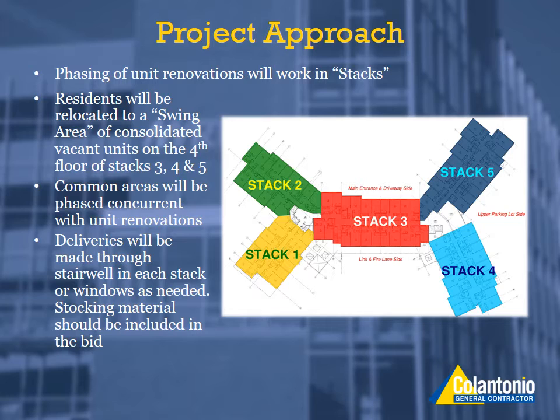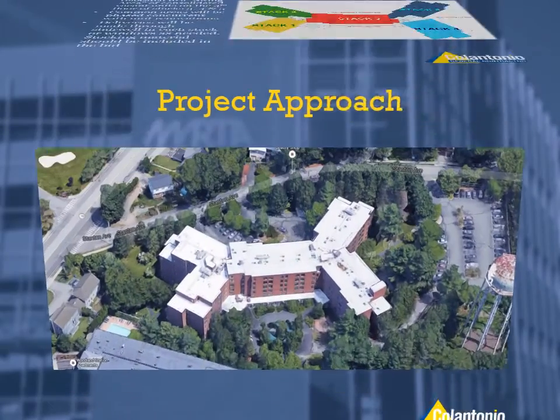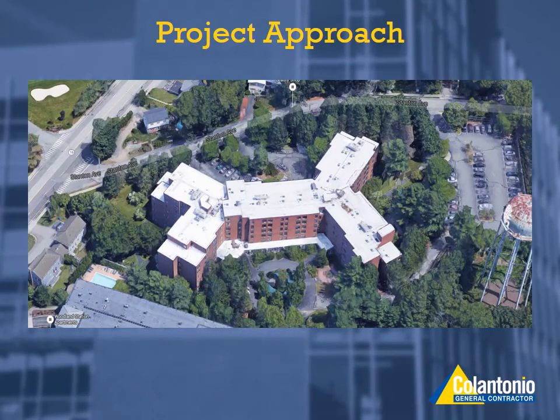It should be noted that deliveries are either going to take place through the stairwell or through a window at each level within each stack. So all subcontractors should include costs associated with stocking material in their bid. This is an overall aerial of the project. It gives you a little bit better idea of some of the site restrictions and how the levels lay out and how these wings lay out.